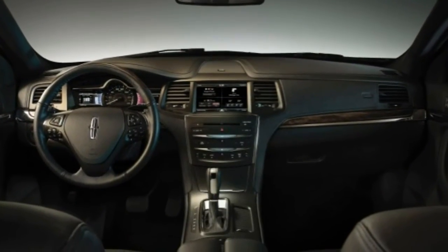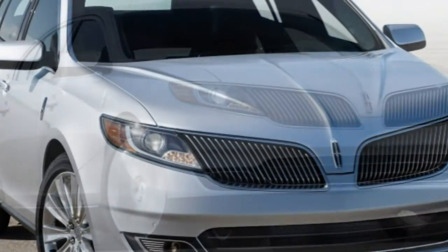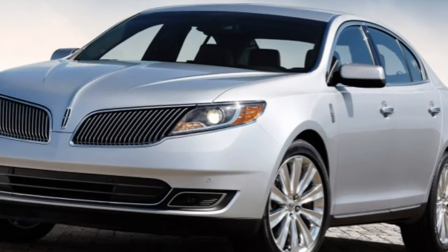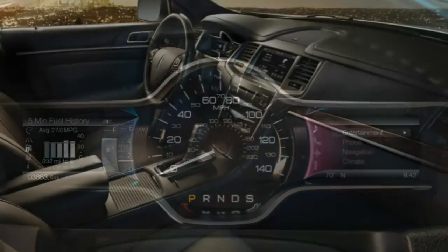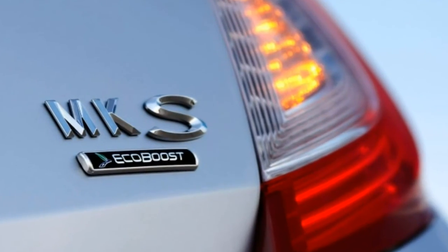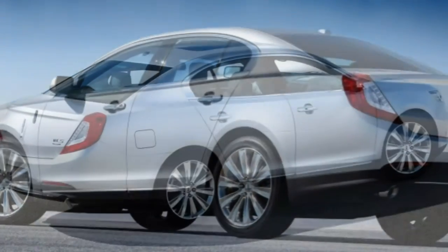The substantial weight of the MKS gives a distinct impression of solidity and imperviousness to crosswinds during highway travel. There's also a noticeable lack of wind and road noise, making the 2015 MKS a hushed and cozy place to while away interstate trips.